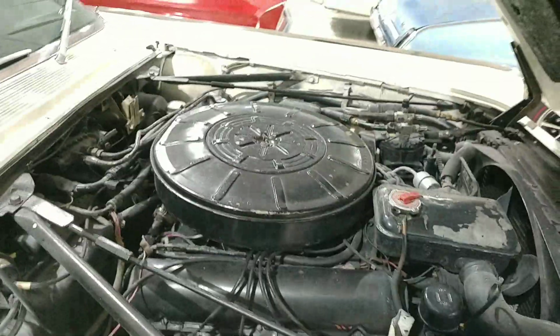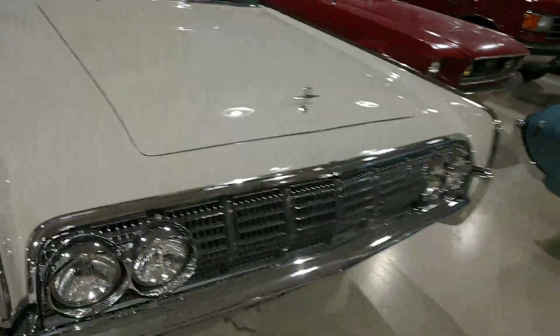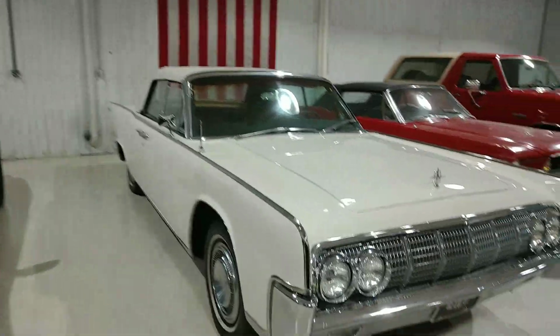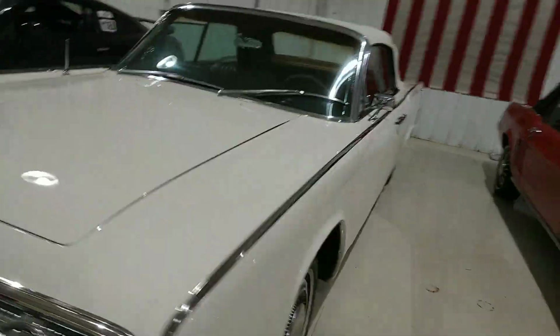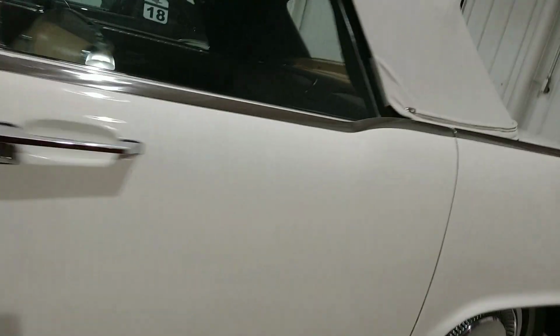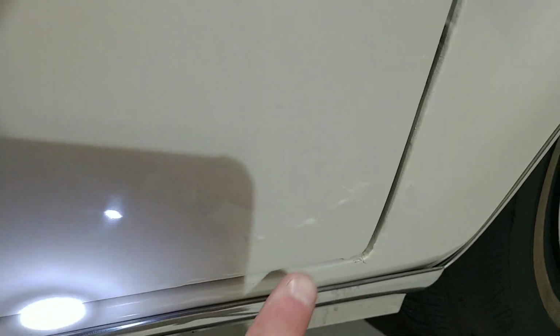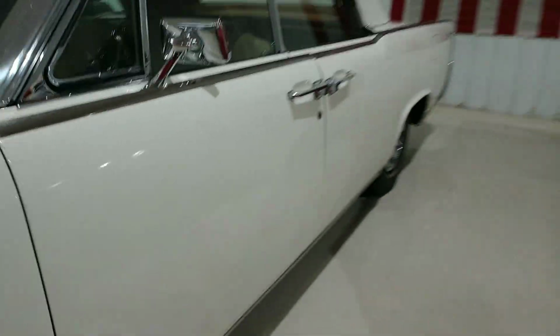All right, guys. We can do a function test and everything for somebody if they want it, so they can see everything working. Right now, we just want to give a walk around, show what was kind of looking good, looking bad on the car. I'll point to these lower ones right here on this side. There's these, fingernail size. Just on the back doors.